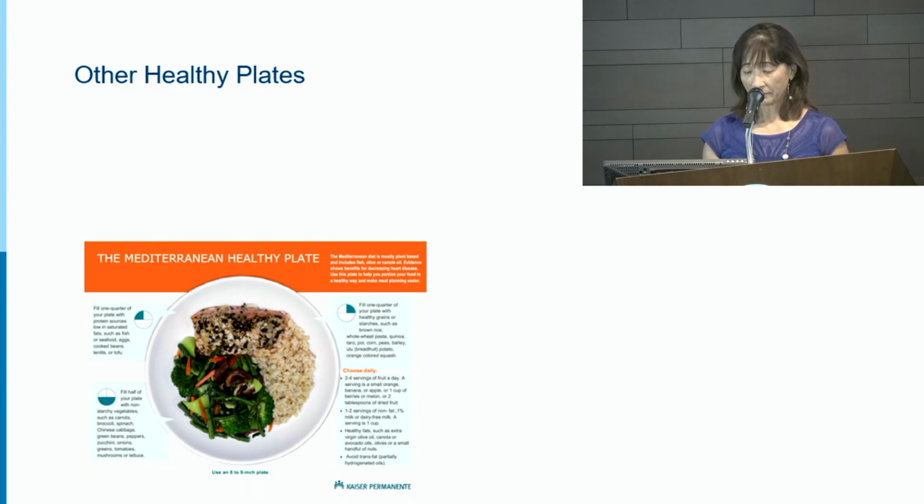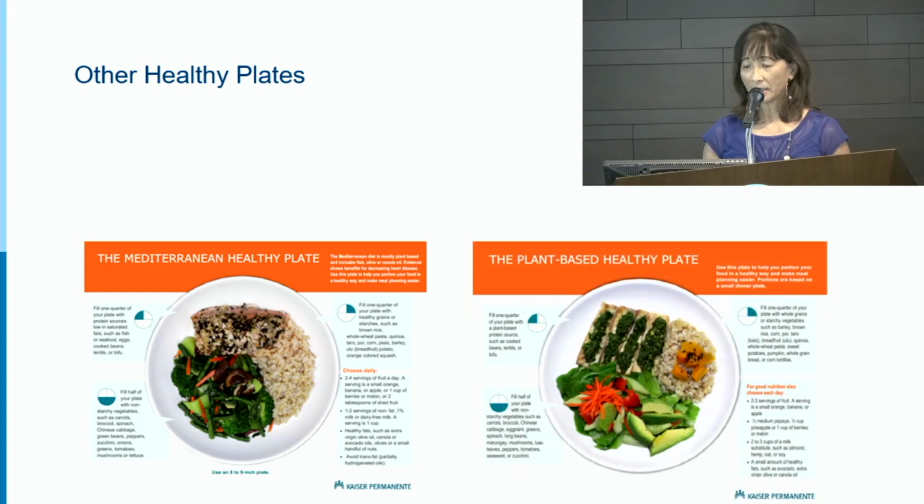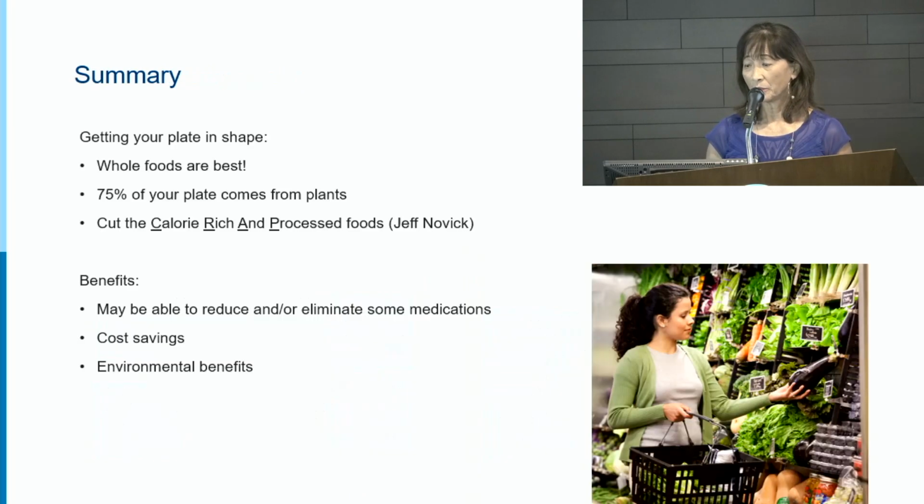Think about that, okay? And in your packet, you have the Mediterranean sample meals, you have plant-based sample meals, just guidelines, you know, if you're kind of stuck at what to eat. We've put these together. We try to localize it as well. And really the bottom line is CRAP, and some of you may have already done that. And using that healthy plate format can be really helpful.